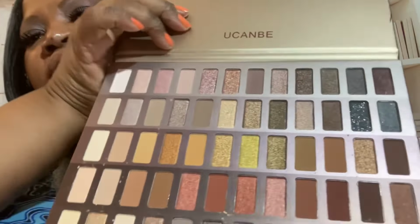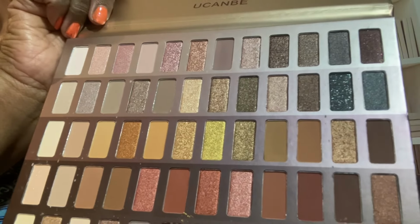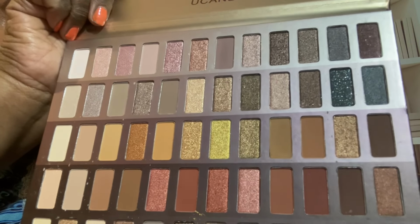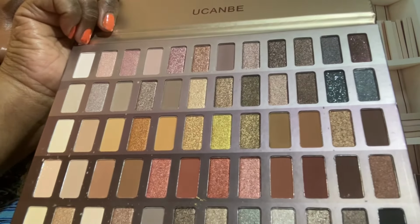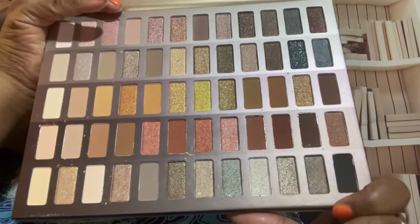Luxury. What girl don't like luxury sometimes? I'm going to be a makeup wearing fool, okay? Let me show this to y'all. Look at all those pretty colors. That is absolutely gorgeous. Wow. So, when I go away, this one will be just for the house because it's so big. But look at all them colors.